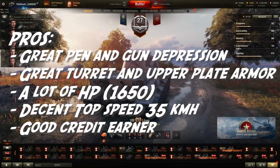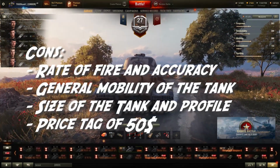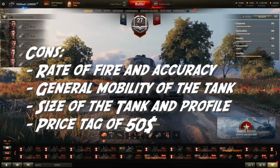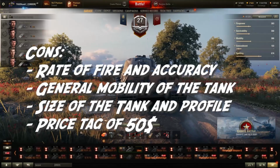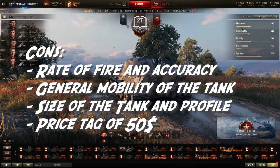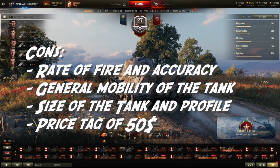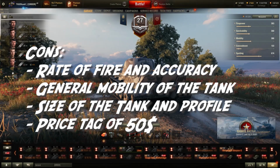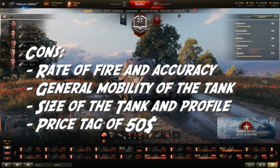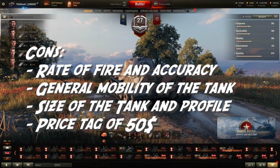We're moving on to the cons section now, and the main cons that I can find with this vehicle after having played so many games in it is its rate of fire and its accuracy. The rate of fire in this tank is not very good. It has a 105mm gun and a max DPM, if we check into it, of 1896. There are a lot of other tier 8 premium heavy tanks that do a lot better job of having a 105mm gun and better DPM. Sometimes even the same amount of pen, if you just look at the Renegade, for example.